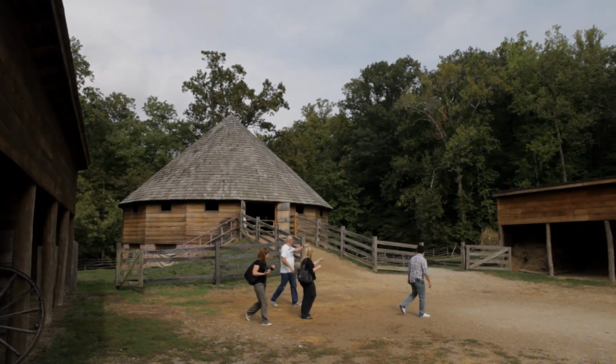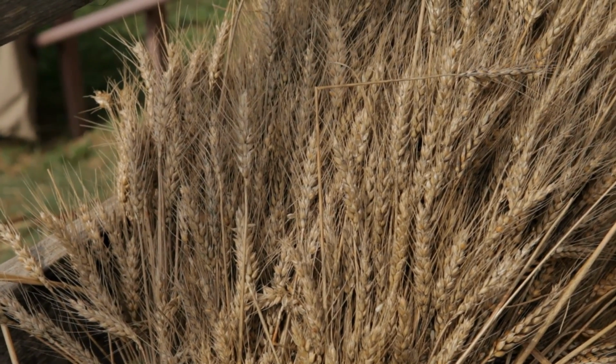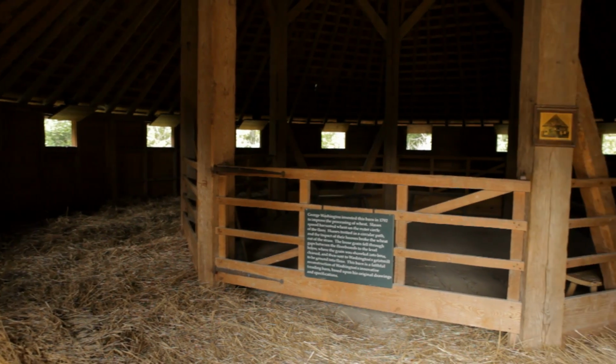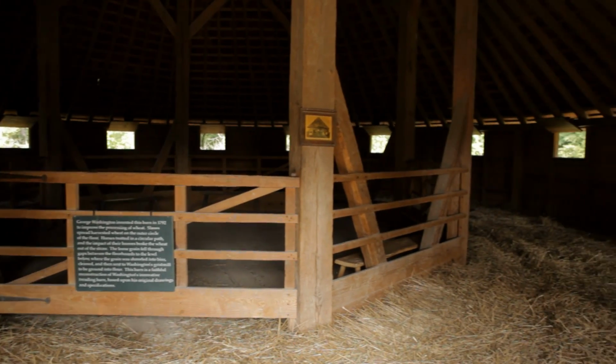So what did he do with this thing? Well, this is his 16-sided treading barn. So it was a very revolutionary concept for the time. He recognized that he was growing wheat and he needed a way to separate the wheat from the chaff in an efficient way. He also had horses that needed exercise. So they determined that if you ran the horses along the barn, their hooves would knock the wheat off the chaff.